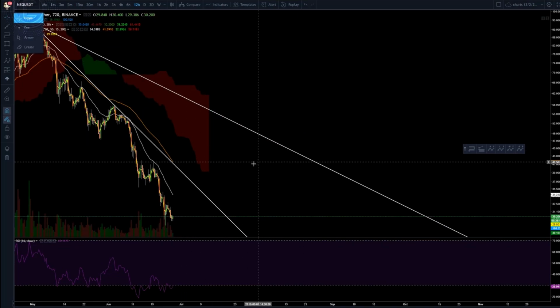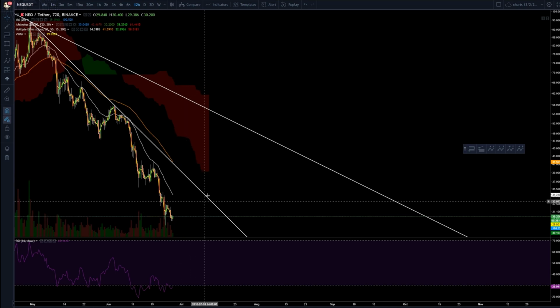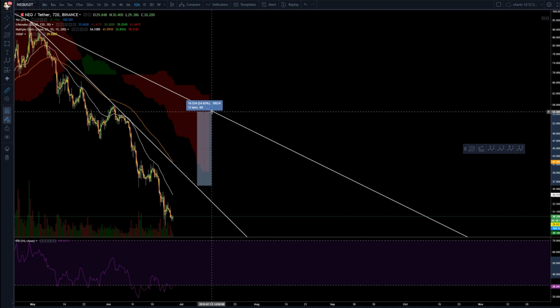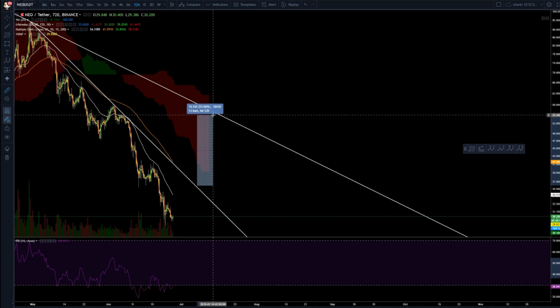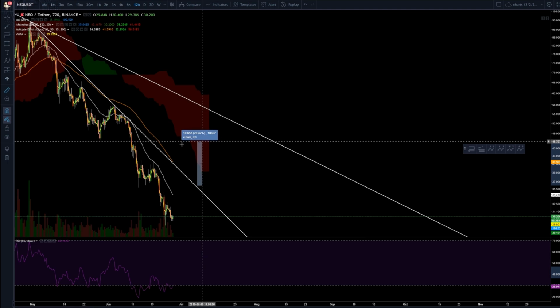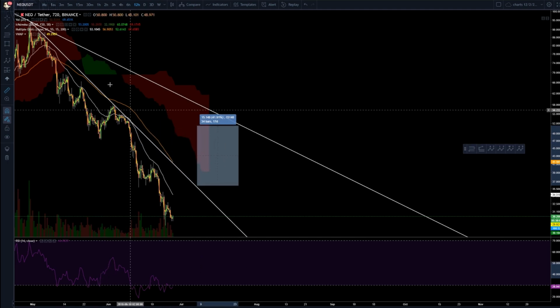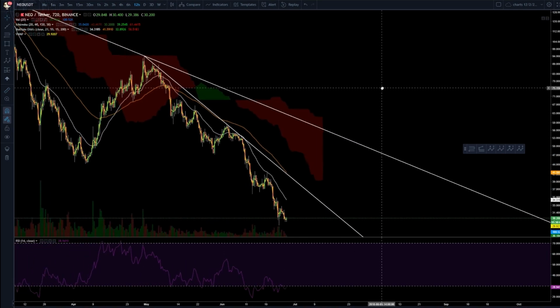So let's say we break this, right? Let's say we break this. Let's say it goes up right here. Then you can have a nice play to the next uptrend, right? You have to keep that in mind. I mean, you have some resistance here already as well, but that's already 30%. So there's definitely big plays coming up for NEO, guys.